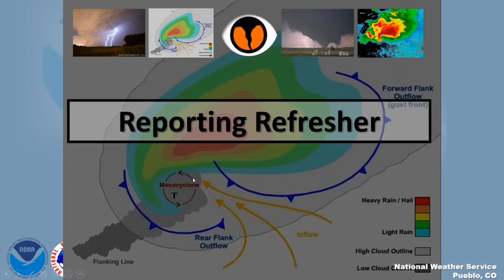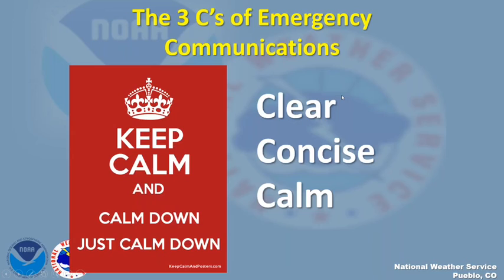And a quick reporting refresher. Just remember the 3 C's of emergency communication: clear, concise, and calm. So yeah, just remember those 3: clear, concise, and calm.